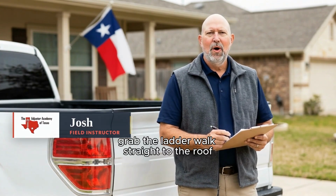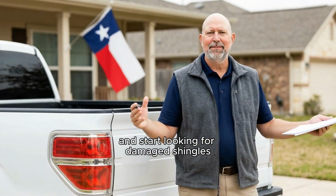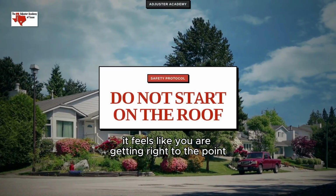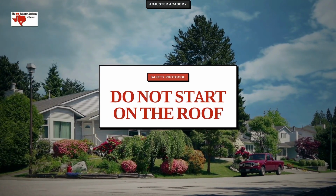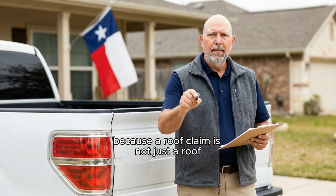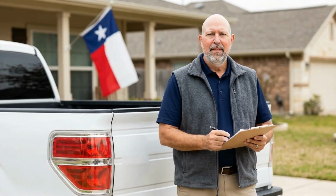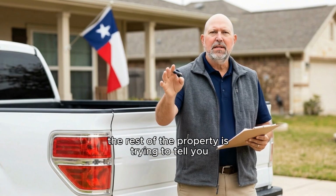Grab the ladder, walk straight to the roof, and start looking for damaged shingles. That feels productive. It feels like you are getting right to the point. But for a new adjuster, that is also where problems start. Because a roof claim is not just a roof, it is a property claim. And if you go straight to the shingles, you may miss the story the rest of the property is trying to tell you.